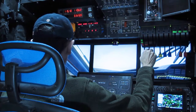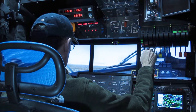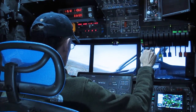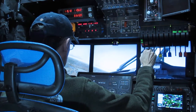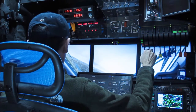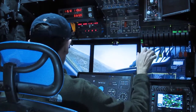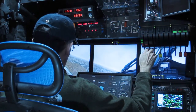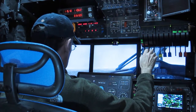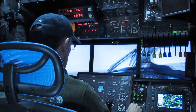The weather's nice and clear here, at least at this low altitude. Okay, we're just going to start that turn to the east. Get the flaps in. So that's the direction we pretty much want to be heading in. We can go onto autopilot now, put it on heading hold.